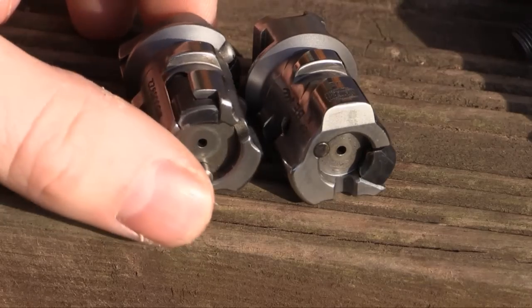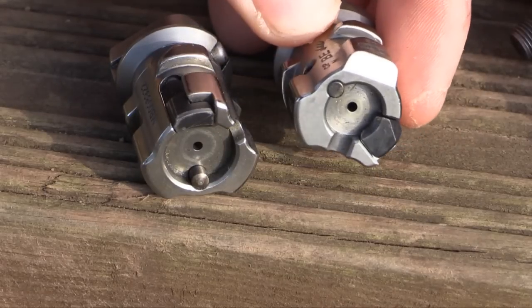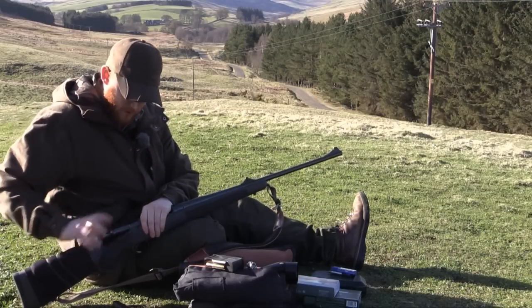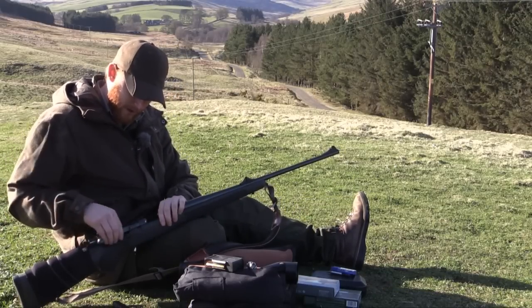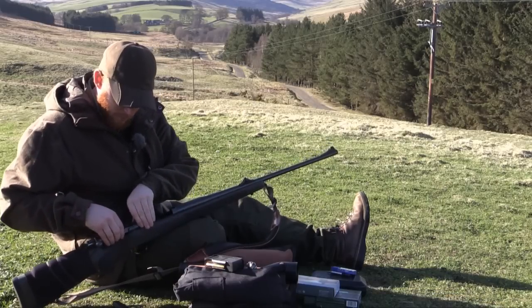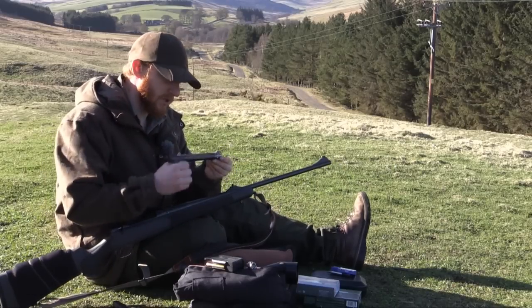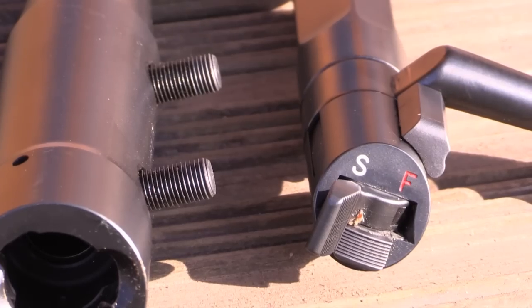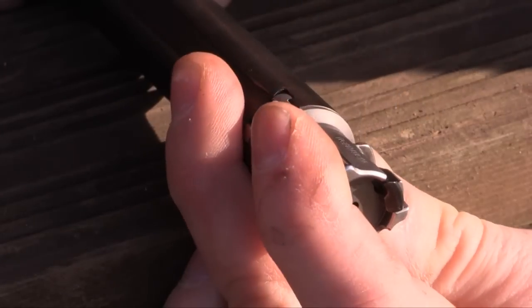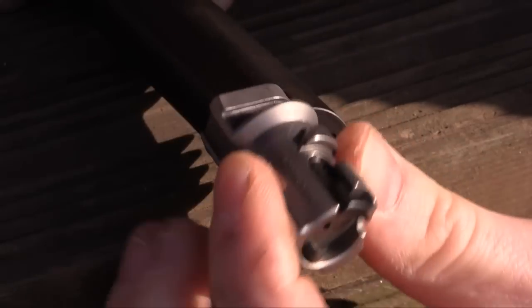The lugs themselves are exactly the same despite the fact that you can change the bolt head itself. So that is the next thing that we have to do. If I just slide the bolt out by drawing it back and pushing down this rather neat bolt release catch, I then have the bolt in my hand. Now, changing the bolt head is very simple. Press the cocking lever all the way across to the left, over in the safe position, and then just pull the bolt head towards you and it comes out. Put that to one side.